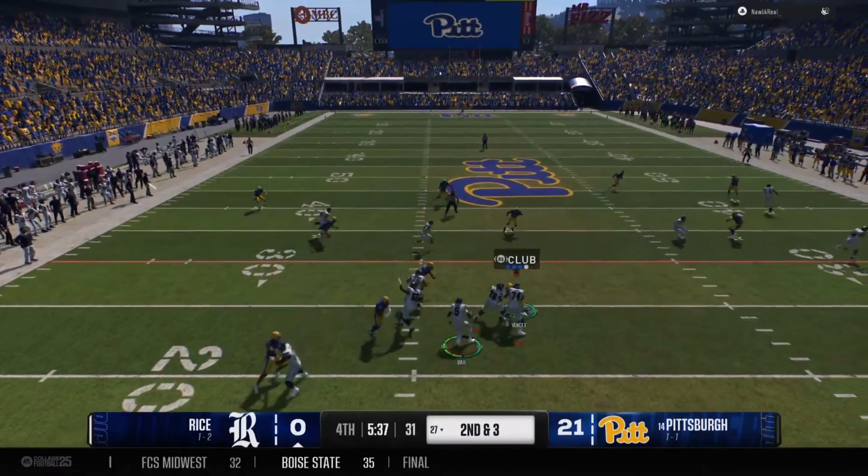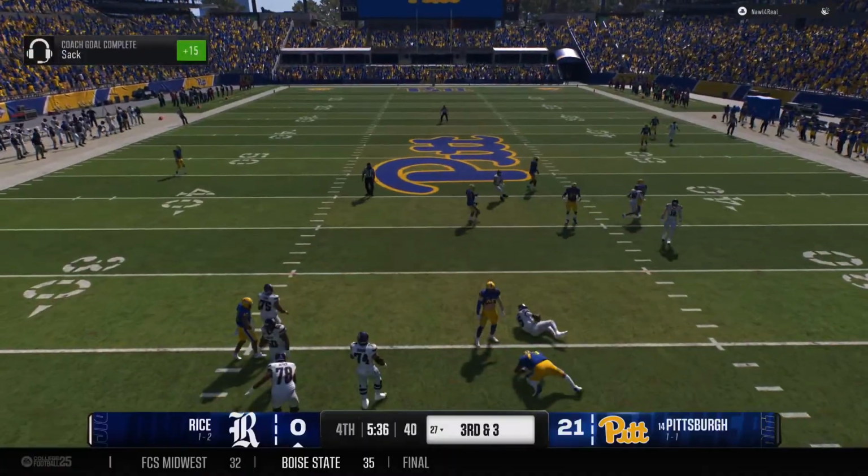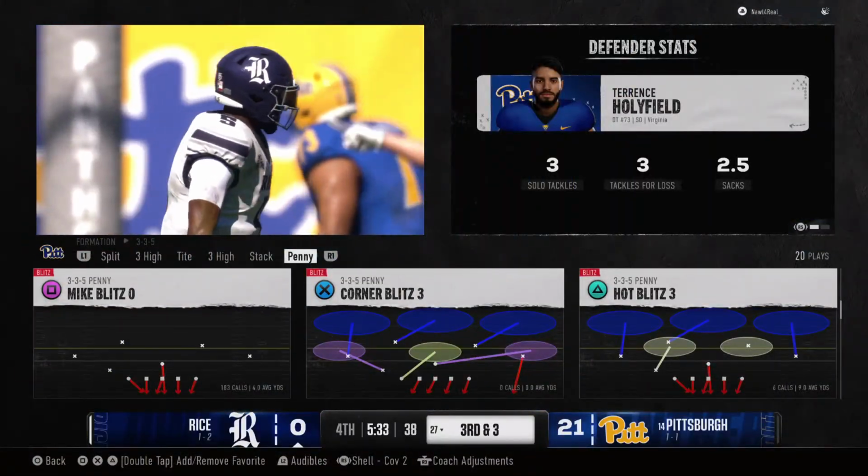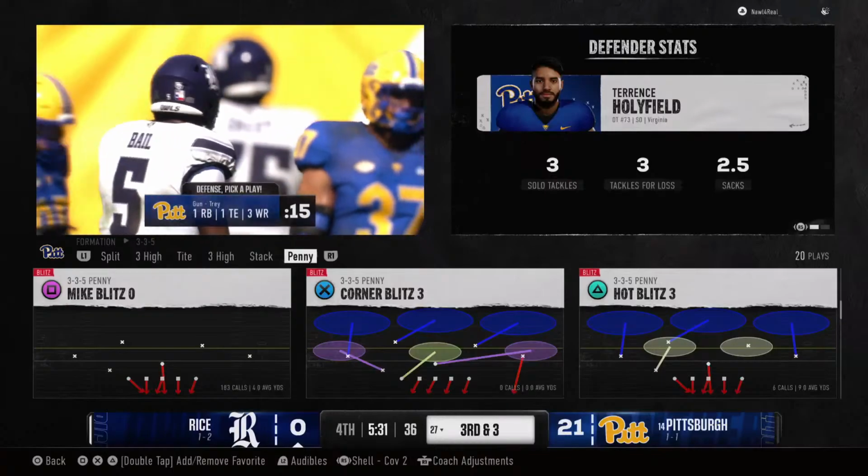On 2nd down, he's looking downfield. And this sophomore able to wreak some havoc and get the sack. And listen, the quarterback drops back, and he's going through his progressions.